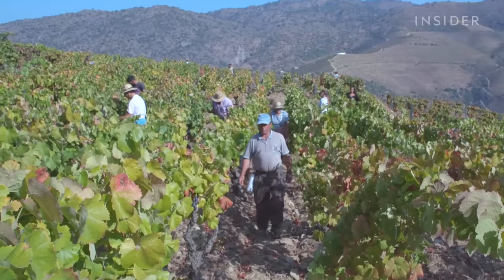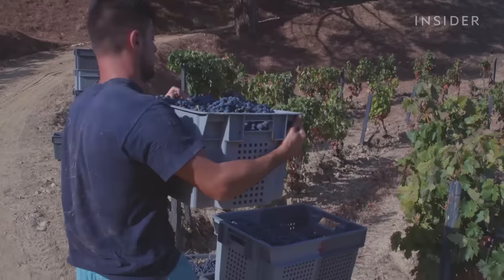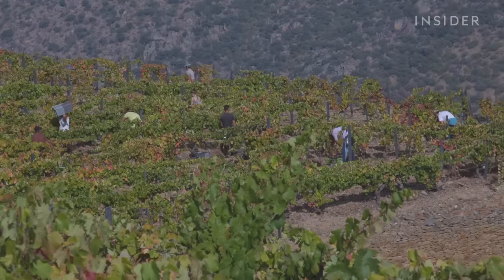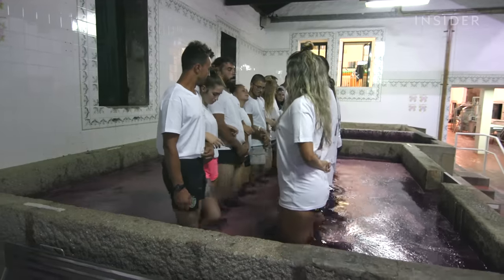Every September, a group of grape pickers from the villages of the Douro Valley is recruited to do the harvest. They are paid, fed, and get accommodation at the Quinta. The pickers start working at 8 a.m. in the vines, where they pick grapes by hand. At sunset, they move indoors to press the grapes by foot.